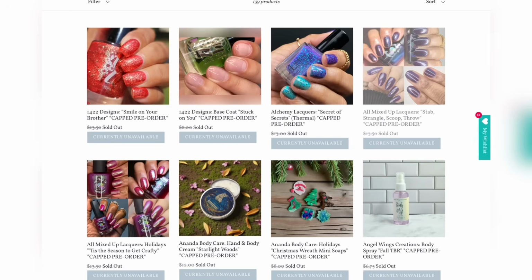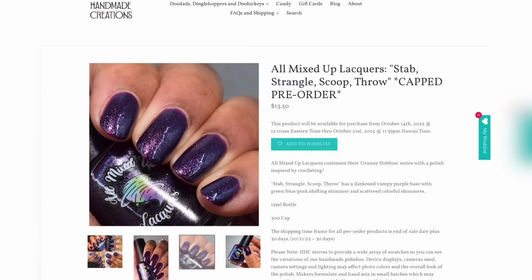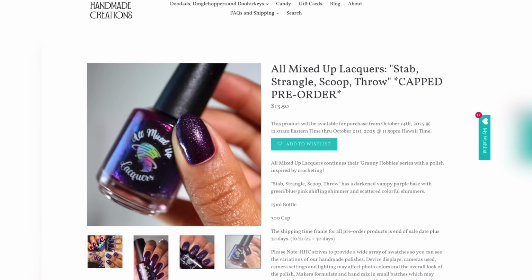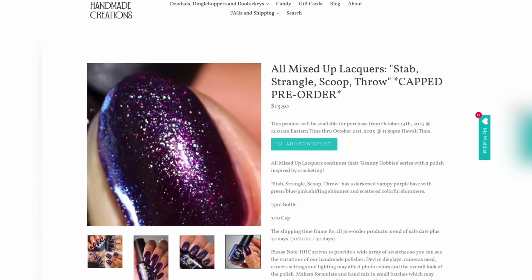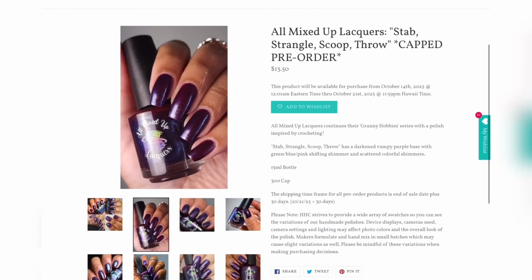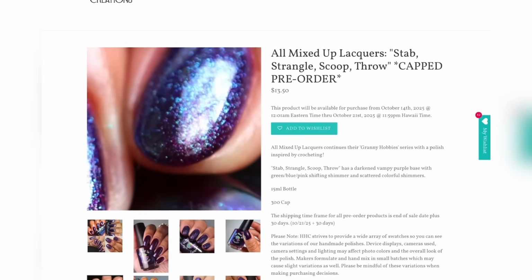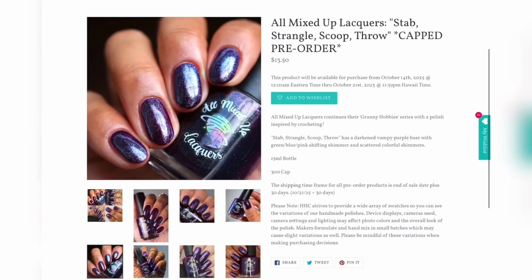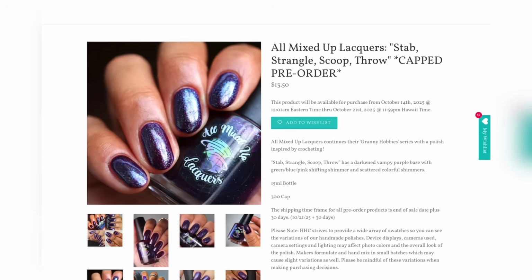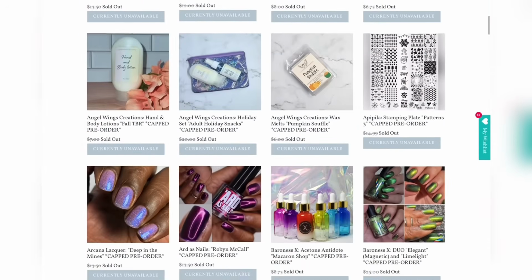And I actually kind of do like the other all mixed up here, this dark purple sort of shimmer. But again, there's something about the shimmer being very understated. I like how it looks in this photo here, but in the other photos, it just doesn't really read quite as well. Here it looks pretty nice. I don't need another dark purple shimmer. I don't think I really have one quite like this, but it's tempting, but we can just admire it from afar. And honestly, we can just kind of keep moving from here.